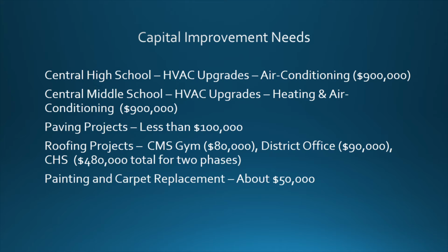As you are aware, we have been putting air conditioning in all of our schools. The elementary schools have been completed. Prairie Knolls is completed with the exception of their gymnasium. Otherwise, Central High School and Central Middle School definitely need some HVAC upgrades. Central High School's HVAC upgrade would be in certain corridors. Some of the corridors are air conditioned and some are not. And the cost for that air conditioning is about $900,000.